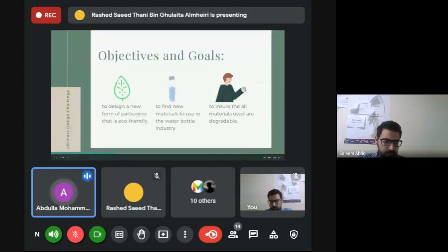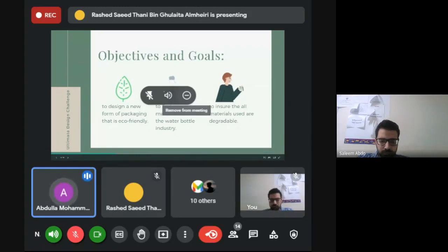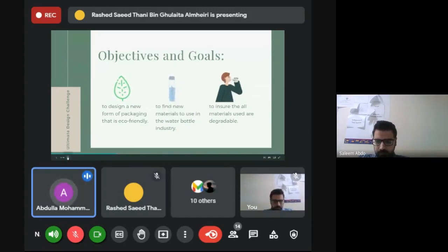Our objectives and goals for our design are to design a new form of packaging that is eco-friendly, to find new materials to use in the water bottle industry, and to ensure that all materials used are degradable.